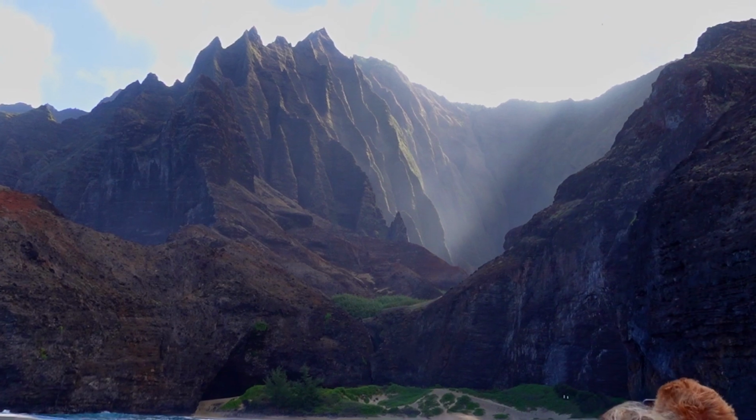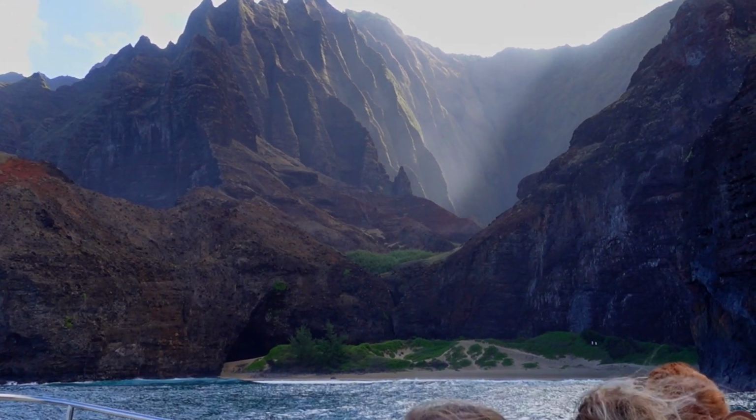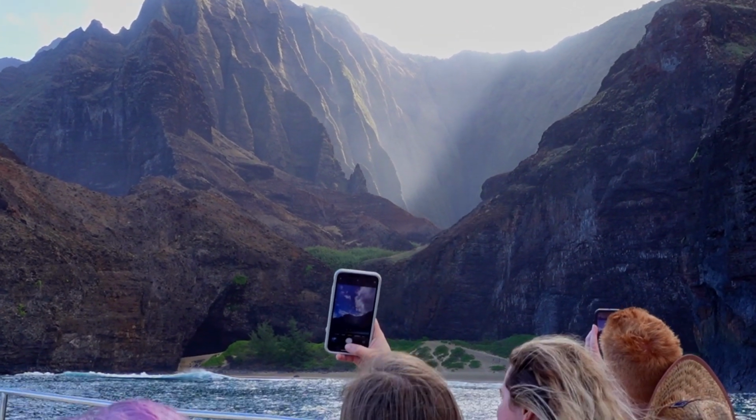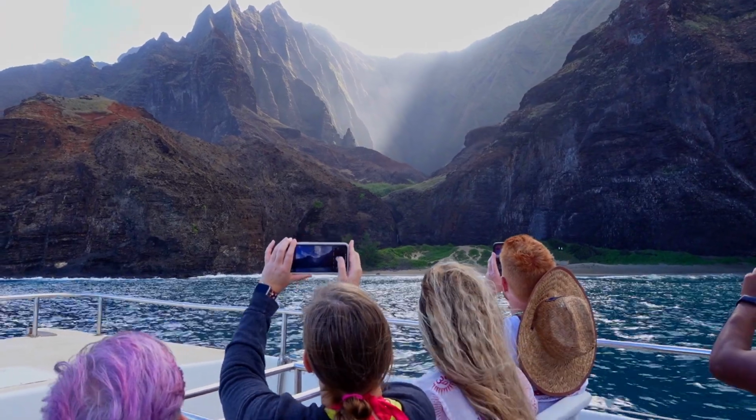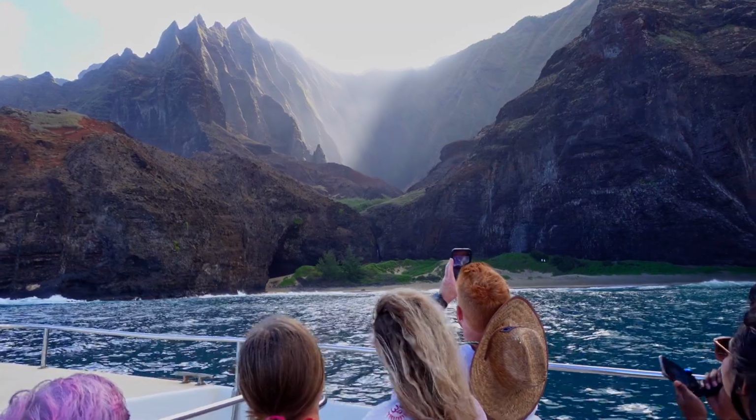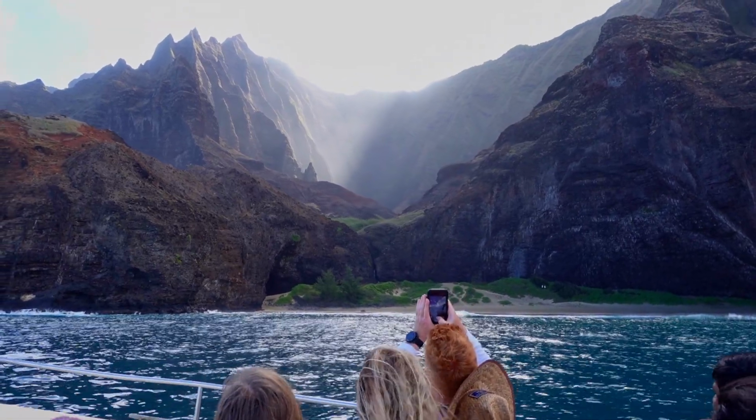This right here, this is Honopu. You got two beaches here at Honopu. You can hike either ridge of this valley. The one on the right is called the Honopu Trail. The one on the left is called the Kalepa Ridge Trail.